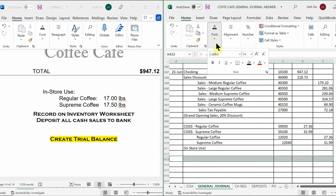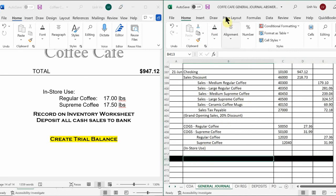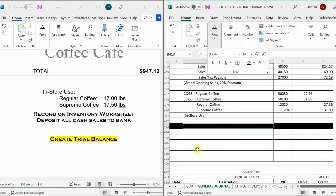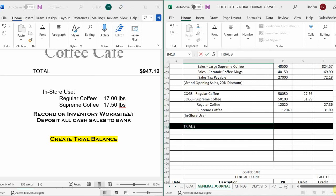So this is what I normally do. I like to fill this column up here just to break it off and ensure that this is the next section where we're going to be continuing on the 22nd. And I'm also going to make an indicator here that this is the trial balance for week 3. And I'm going to save, because my journal will not be needed unless I have an error in my trial balance.